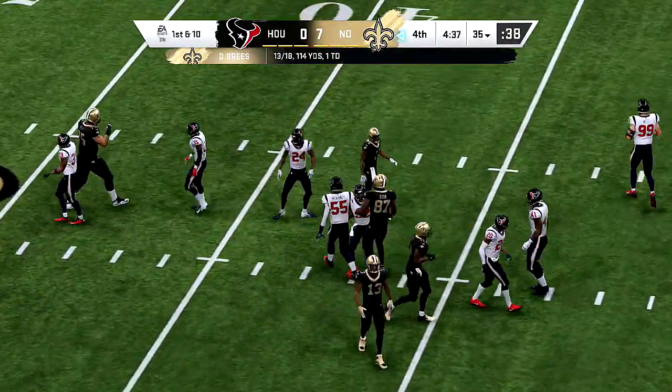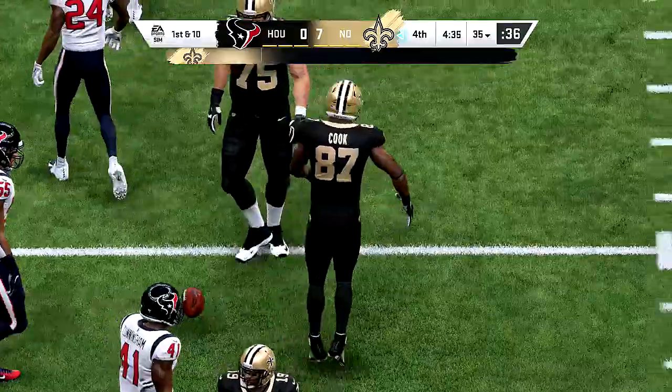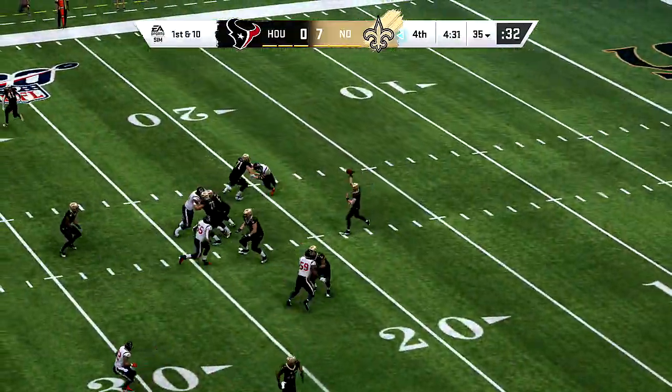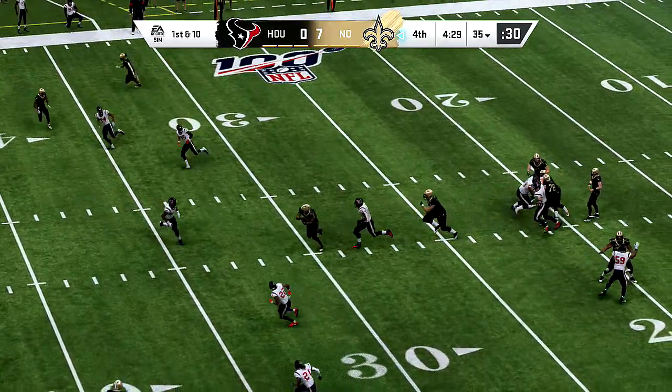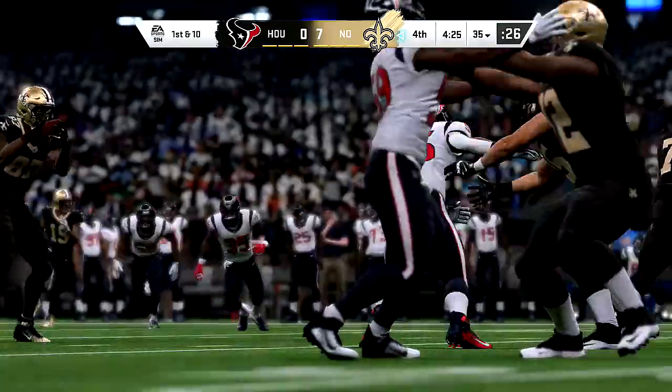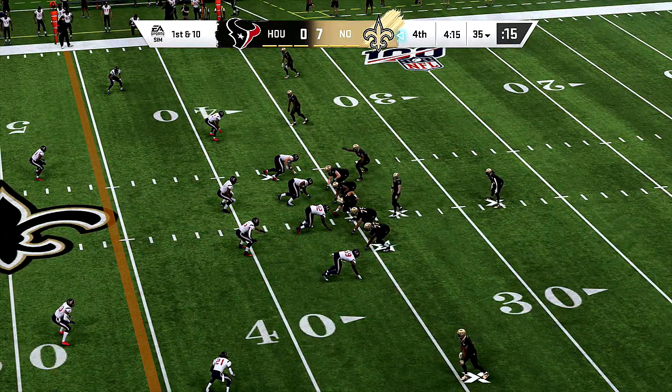Got his man, complete over the middle. That's Cook. And up to the 35 before they're able to knock him down. They picked up 5 yards last time. Now they double it and get 10 here. Couldn't just sit on it here, could they? Had to throw the ball on third down. Got the big completion and the pickup.